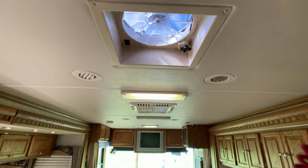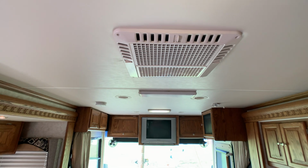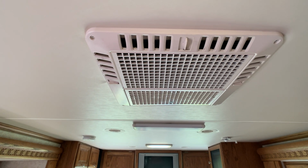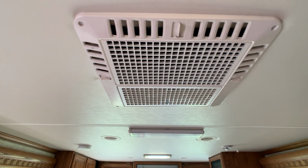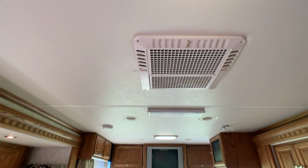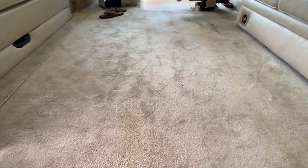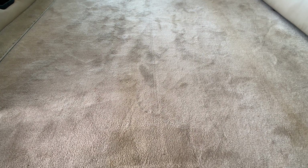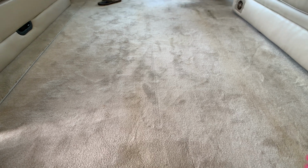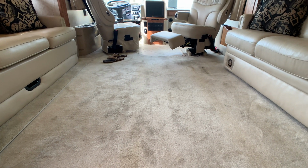There's your fantastic vent fan there. And the AC unit does have a quick dump feature. You can open up these louvers, dump cold air real quick, cool it off. Once it's cooled off, close off these louvers, and you'll have ducted AC all throughout. Carpet is still as plush as the day the owners purchased it. It's extremely well maintained. I would put this up against any 2006 Phaeton all day long.